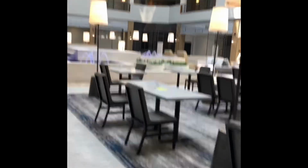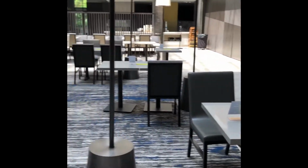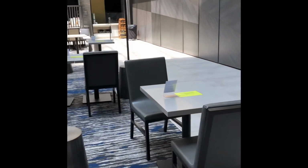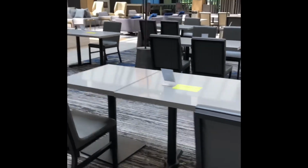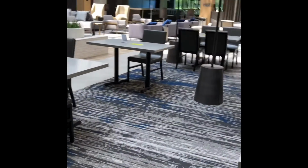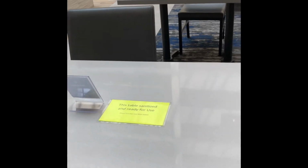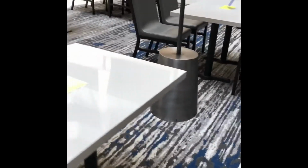I don't know if you can hear, they have waterfalls, or water fountains, which are very neat. Okay? All right, and you can see this is the part of the restaurant or the breakfast area that they have set up. They've changed it since we've been here in March because they moved the tables apart for social distancing. The other thing they've done, you can see, is once the tables have been cleaned, they put this note on here that lets everybody know it's been sanitized and it's ready for somebody else to sit and use.